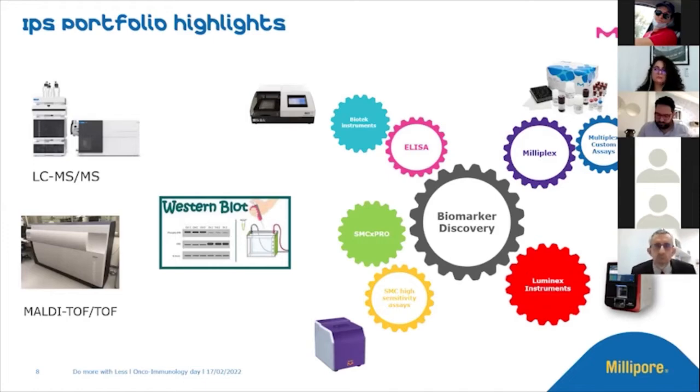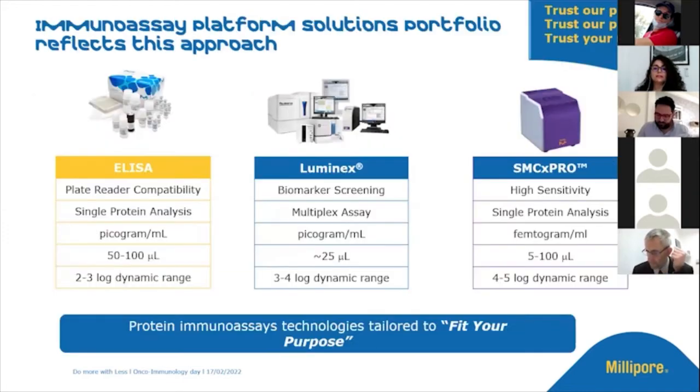And in between, there are plenty of technologies that can be used for biomarker studies. We can start from ELISA, for example, which is a very well-known technique. We can go to multiplexing, up to the highly sensitive or ultra-sensitive technologies that we as Merck offer, like the single molecule counting technology. So we'll move now to what we offer as a company.